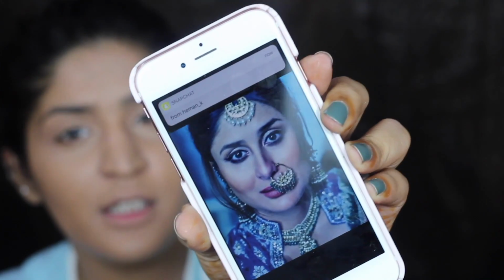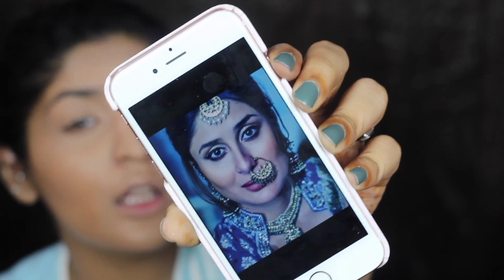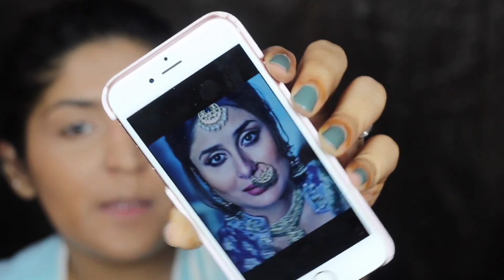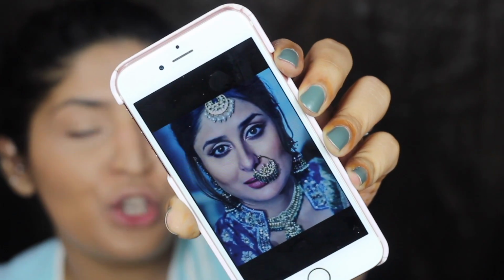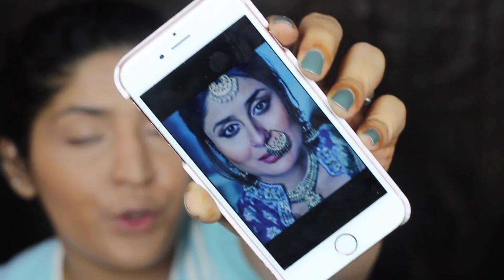So for my makeup today, I'm taking basic inspiration from Kareena Kapoor. I'll show you a photograph of hers and she looks stunning. Let me just zoom you in so you can actually see her look completely. So this is the makeup she's wearing. I hope you guys can see it. She looks stunning, although I do believe the wing liner has been done really badly. So I'm going to take some inspiration from this look right here. She has iridescent glittery eyes and pink lips, and that's what I'm going to try to do today.